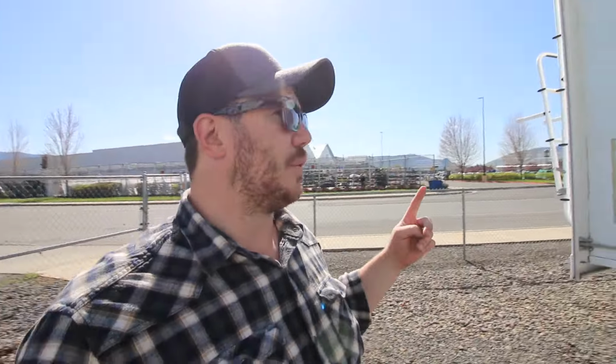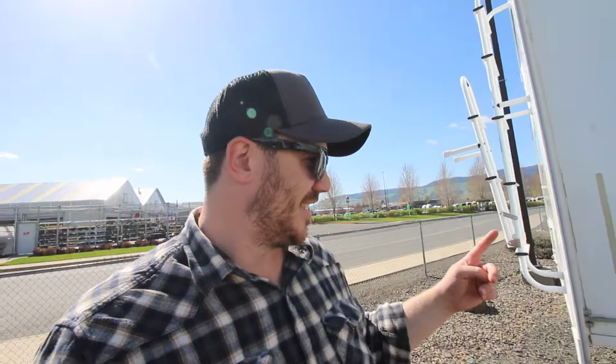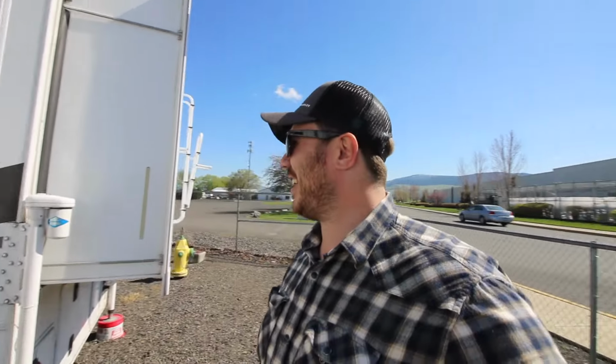So what's special about this RV? Well, as I'm looking at it right now, one slide. The door is on the side of the RV, not the back. We've got two slides. This thing's huge. Oh no! Three slides. Three slides in a truck camper.